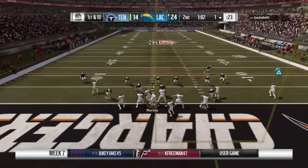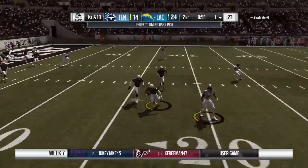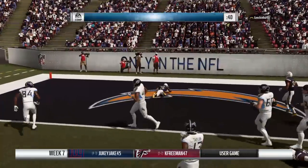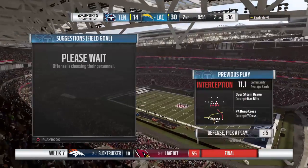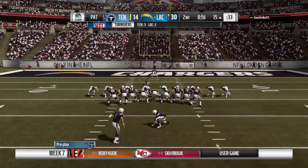Following the interception here, Mariota. And for the third time here in this half, it's intercepted. Picked off by Casey Hayward. And he brings this one back. It's a pick six and a Charger TD. Here's Bryant for the extra point.